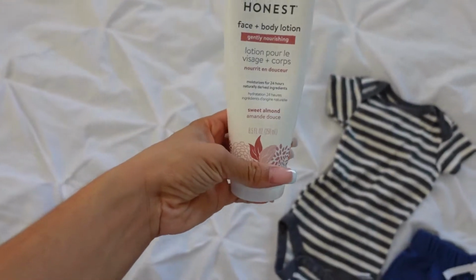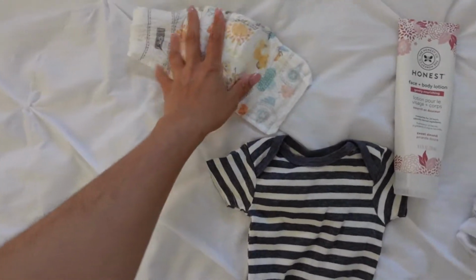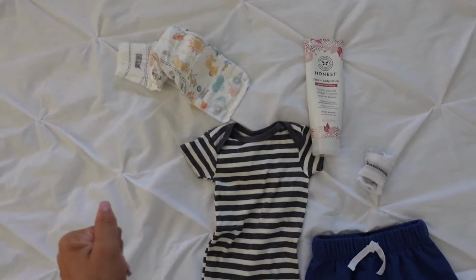Going to grab his lotion that we're going to be using today. Alright, open it up. That way we are all set and ready when he comes out of the tub.